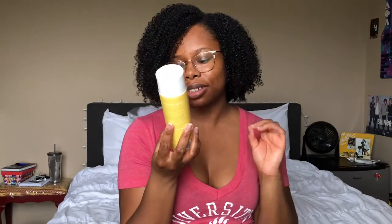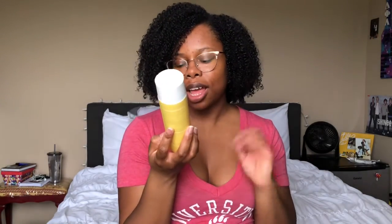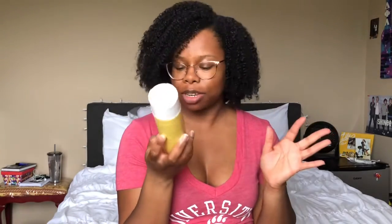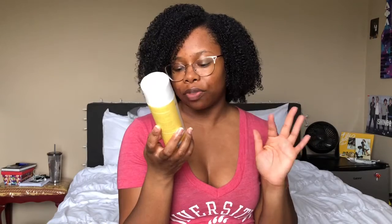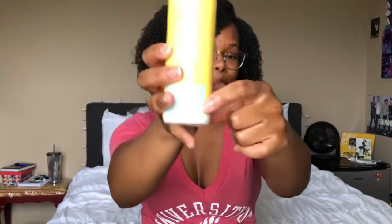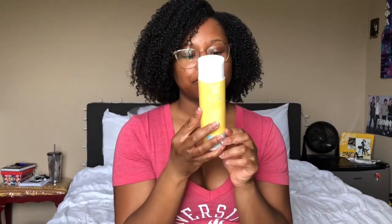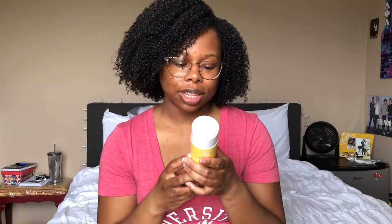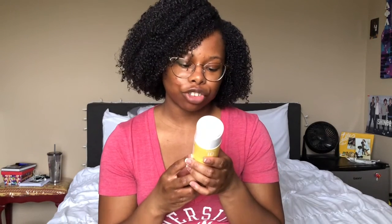This hydrates and softens extremely dry hair. It's made with sweet almond oil, honey, and yogurt extract, just like the deep conditioner. It's for coily hair types. It has like little type four highlighted. It says that Texture ID Coils Daily Moisturizing Cream gives your hair the moisture it needs.